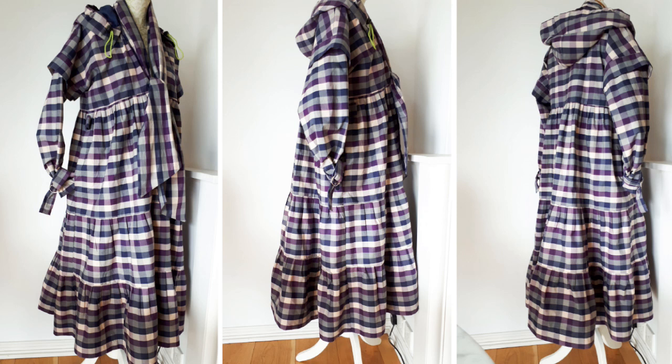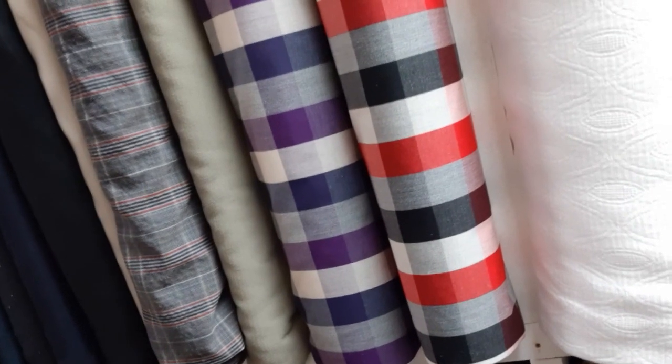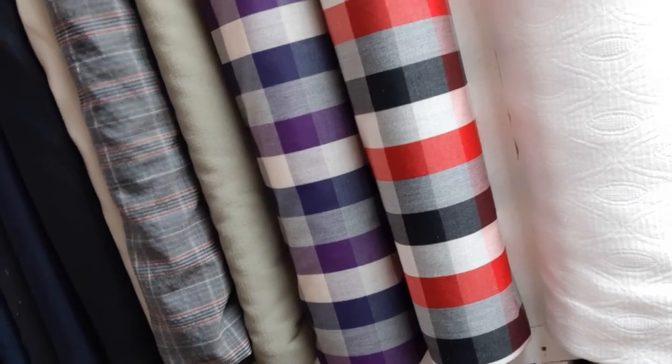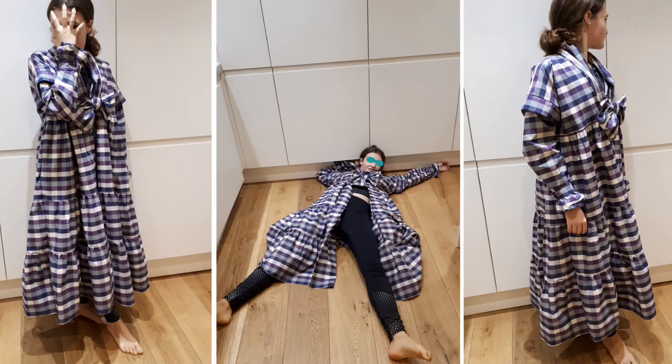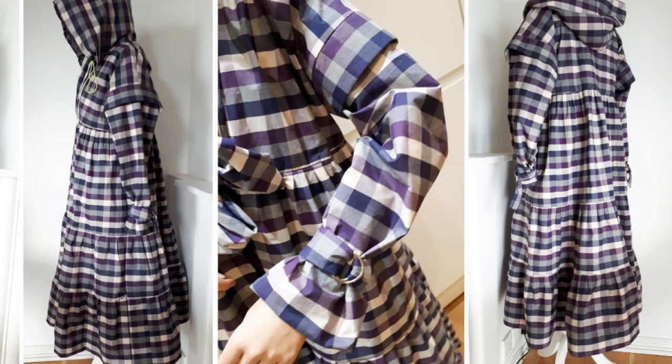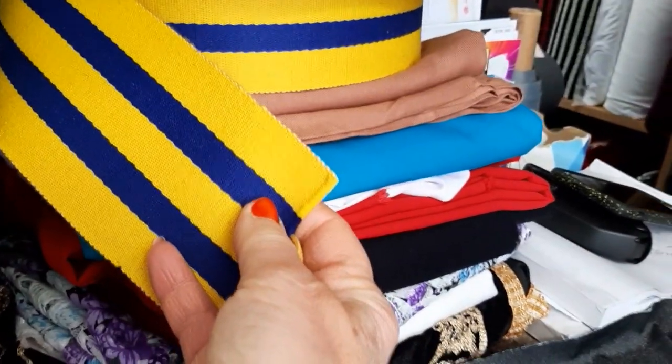I'm just going to ask him how much it is. So Rashid said that's £6.50 a metre, and it's like 140 or 150 wide. It's really, really wide. So if you wanted to make that pontoon tier coat, I think you can definitely make it out of 3 metres. So 6, 12, 18, £18. That's such a bargain. Or a bucket coat. This is amazing. How much is this? This one I sell £6.50.